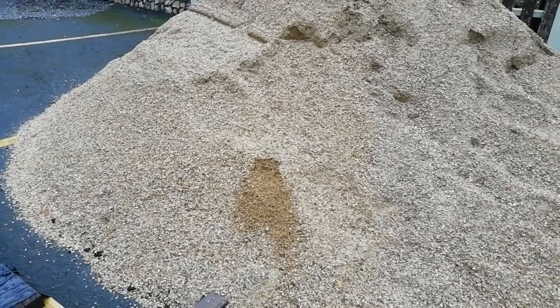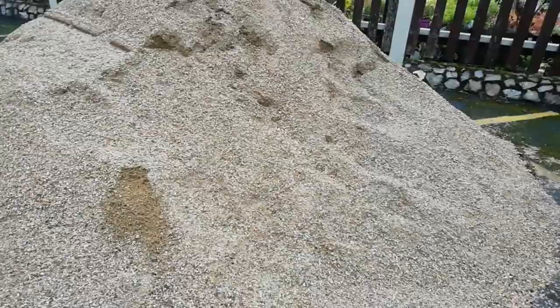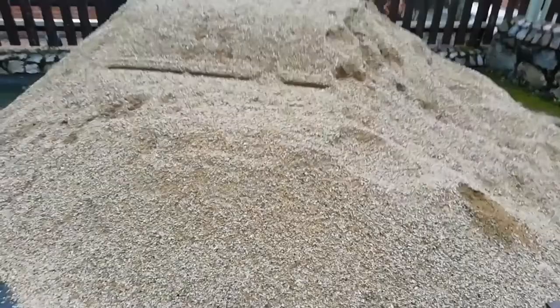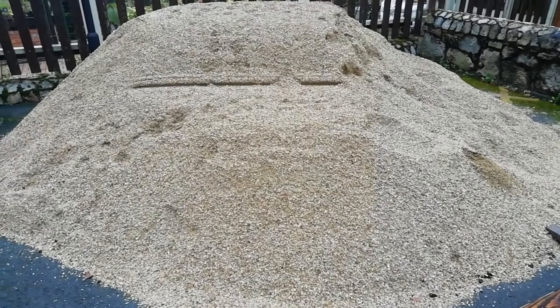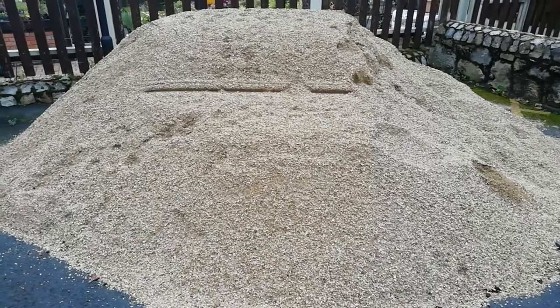This way we can do it ourselves, we can do it now, and if we put this down on the surface, it will look a lot nicer. You can see the colour is quite nice. The material is a byproduct of the decorative gravel process. This one comes from a quarry in County Wicklow, and it's a really popular stone within Ireland, and this is the byproduct of grading the stone.